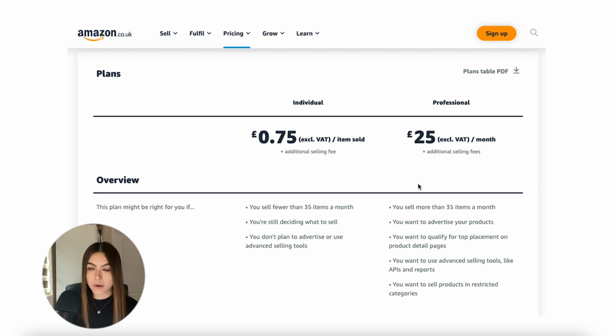So before we start going through the sign up process together, there's 3 important decisions you'll have to make beforehand, which are number 1, the seller plan, and number 2, which market you want to sell in, and number 3, whether you want to sell as a business or individual. So I'll go through those now.